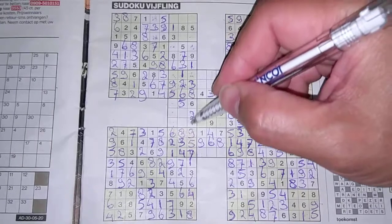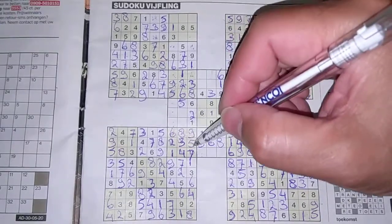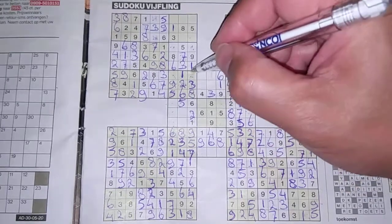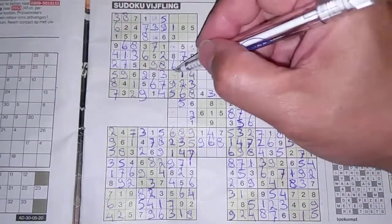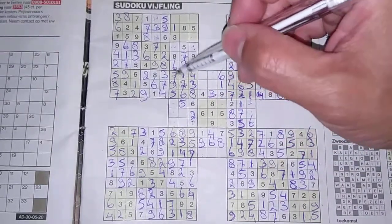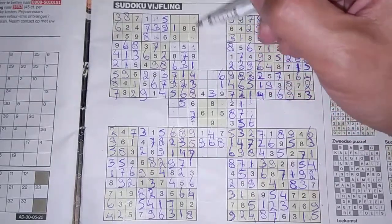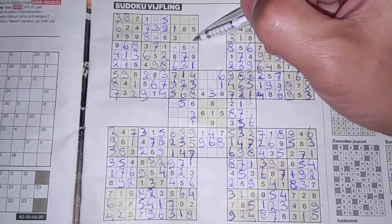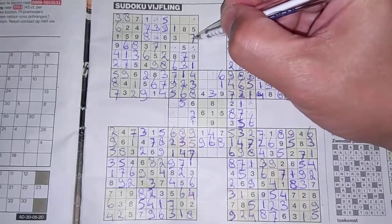One box left in this column. 1, 2, 3. The 4 is missing. One box left in this big square for the number 7. 7 in this column, 7 in the next column, so on the last column the only two places for the 7 are here or there. I see here 7, no 7 there, 7 to be here.